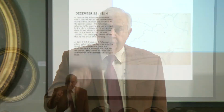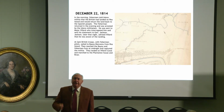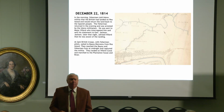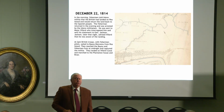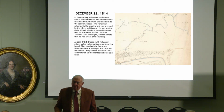Arrest them. The leader, it's not Farrar, but the leader of that group was sent to Major Gabriel Villere. Villere interrogates the lead fisherman extensively. And then he has the testimony transcribed and sends this transcription to Andrew Jackson. Okay? Night of the 22nd. Jackson reads over all of it and sends a return dispatch to Gabriel Villere saying, we know they've landed, and let the matter drop.